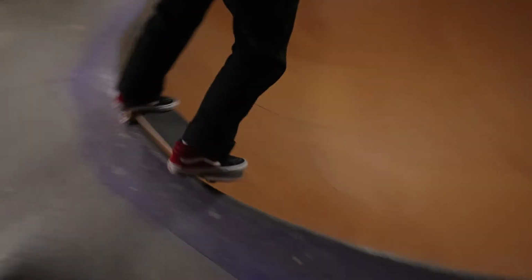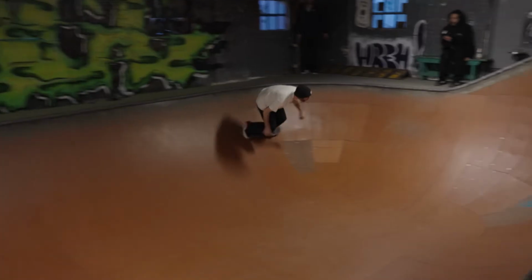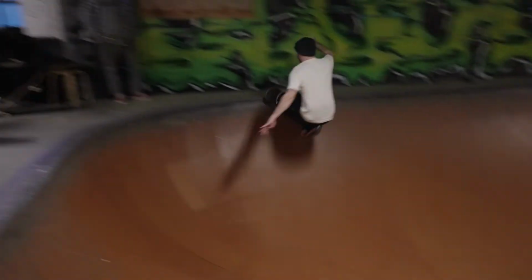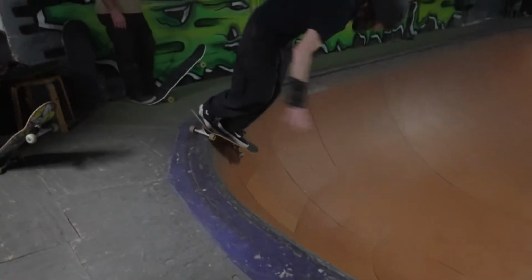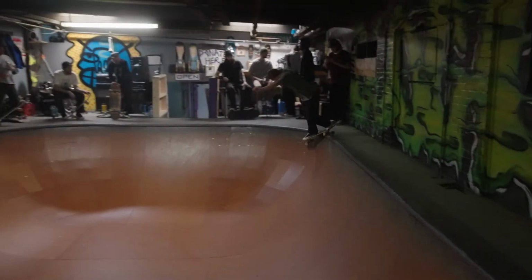I believe that bowl is 4 foot 10 high, and it's got a 6-foot radius transition. That's a nice tight tranny. I'm a fan of a 6-foot transition. You can lock in a Smith grind on it. You don't rub your wheels too hard. It's quick.